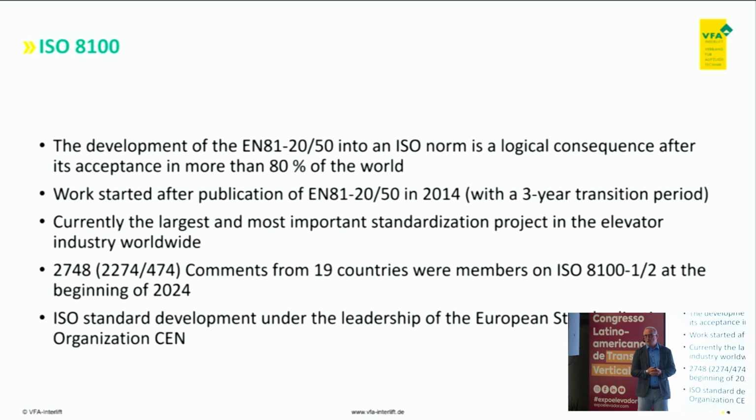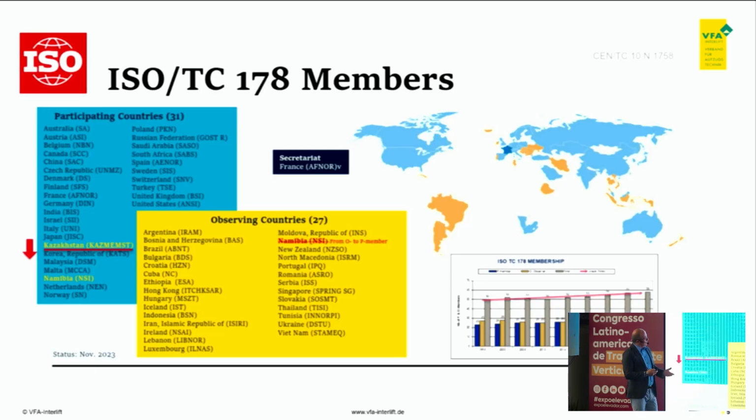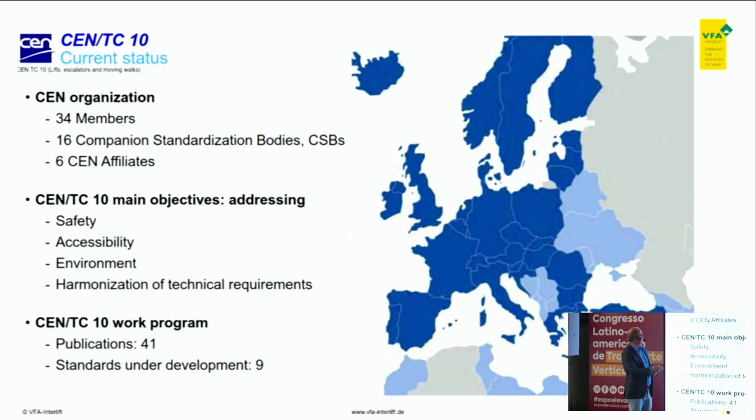So over the last year we have been working on addressing all the comments and changing the norms, and here you see who is participating in this norm. First you have the ISO level, the ISO TC 178, which is responsible for lifts and escalators in the world. Argentina and Brazil are members in this, and they work together with the European standardization organization, which you see here. The dark blue are the European countries, and the light blue are affiliates.